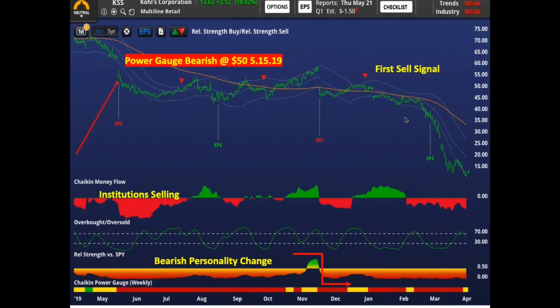So the bearish personality change and the bearish Power Gauge encouraged me to look for the first sell signal, and this is our relative strength sell. You can see the 4 to 8 week time horizon playing out. Another earnings report that did not get treated well. Power Gauge rating turned bearish on Kohl's on May 15th at 50. The low 2 days ago, $11, down 80%. You need to sidestep these. Analysts are now recommending retail stocks. I think they're way off base here, too early.